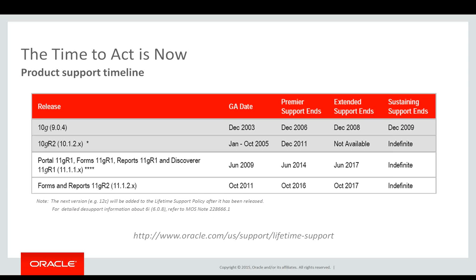Okay. Just for informational purposes, down at the bottom there, for anybody using version 6, I encourage you to take a look at that note number that I have listed down there on My Oracle Support. It discusses what its timeline was at the time and what options you had back then. If you are still using version 6, I strongly encourage you to come off of that version and move forward for a variety of reasons, not the least of which is just picking up the new features.